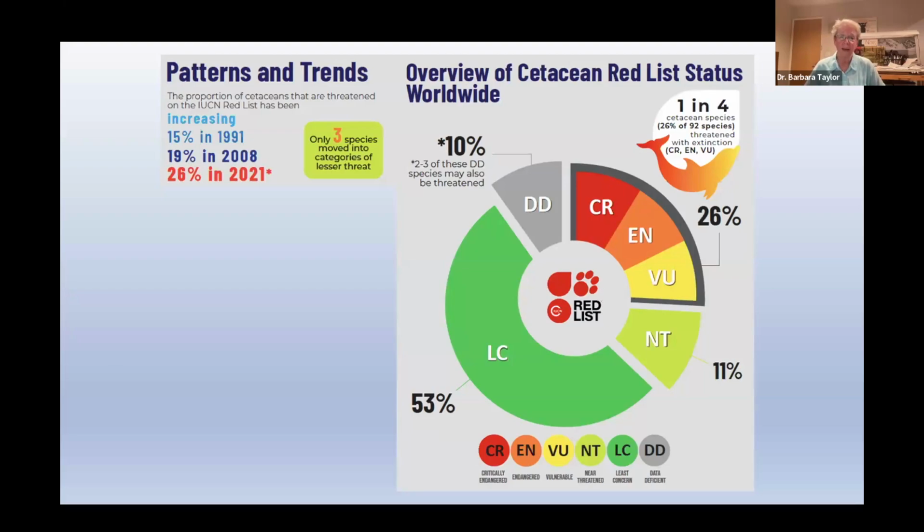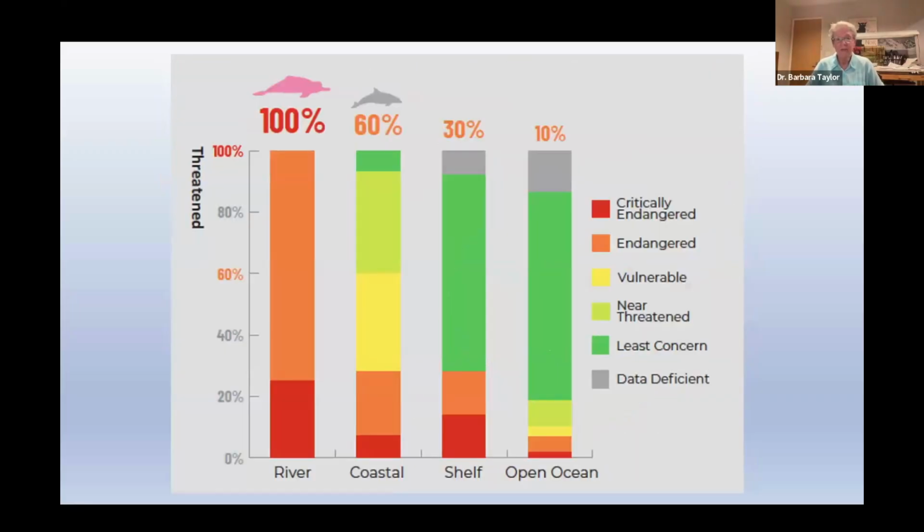And throughout all of that, there's only been two to three species that have actually moved up and gotten better. So although I think we'll be seeing more of that in the near future actually, with large whales. But we were able to take an even closer look at where those threatened category species are. So we sort of broke up into these four categories: river, coastal, shelf, and open ocean.